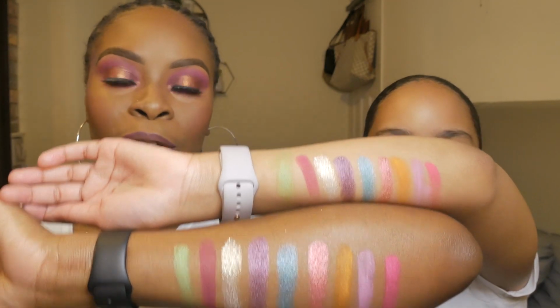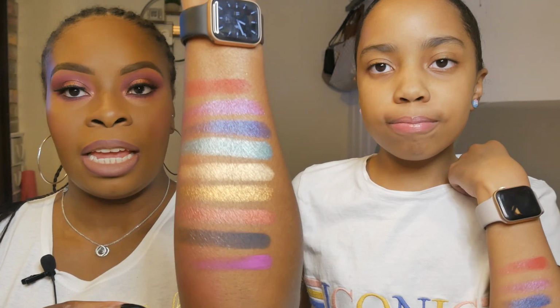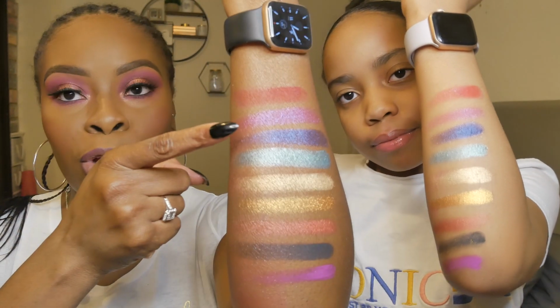So that's how those shades look on two different skin tones. We should take off our watches next time. The next one is Good Morning Zamunda. Okay, the first shade we have here is FU2. Again, if you watched the movie you know the reference, so that's FU2. Next we have Royal Bloodline.